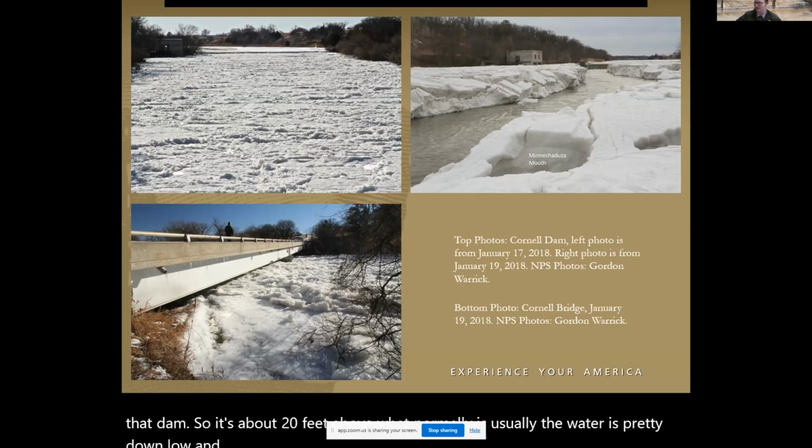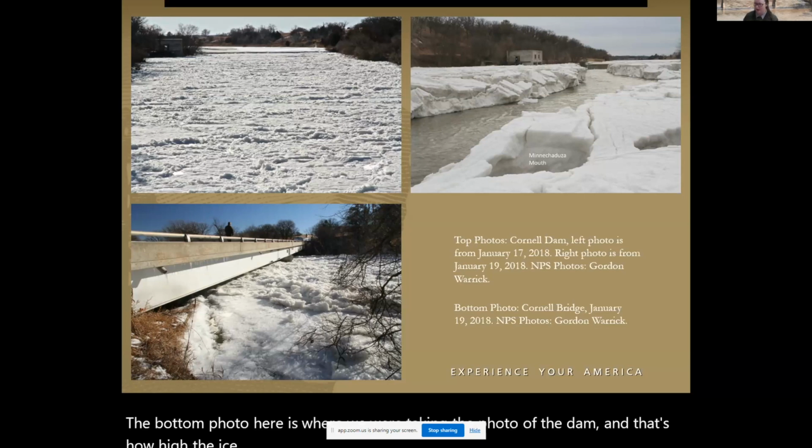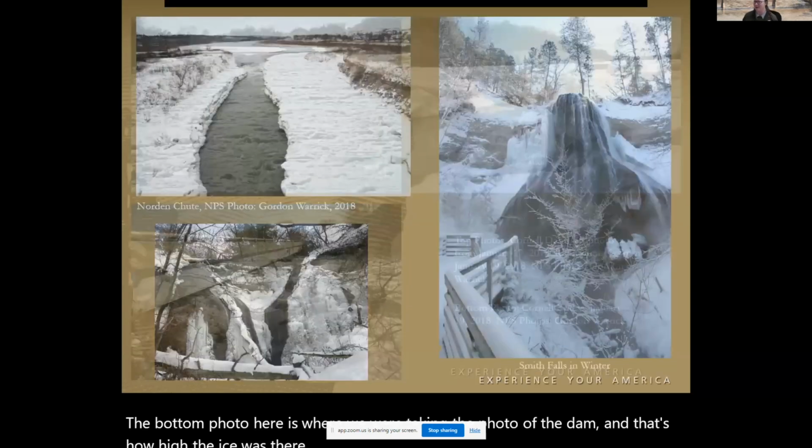And you can see in that second photo how much it changes when the ice starts to break up. The bottom photo here is where we were taking the photo from of the dam, and that's how high the ice was there too. It gets pretty intense, like I said, here in the winter in Nebraska.